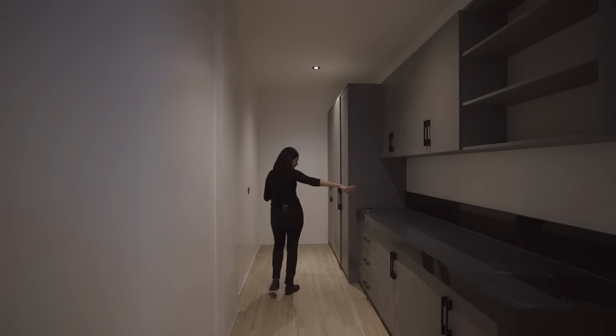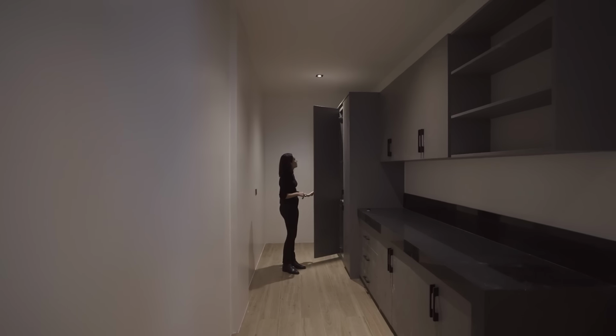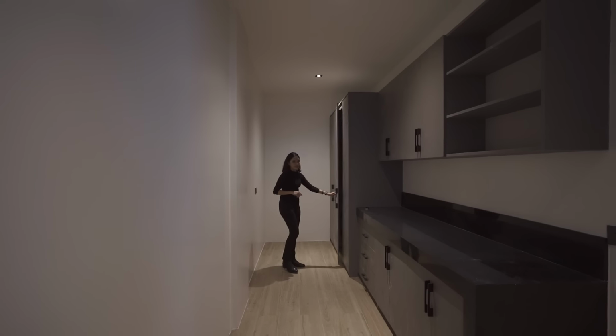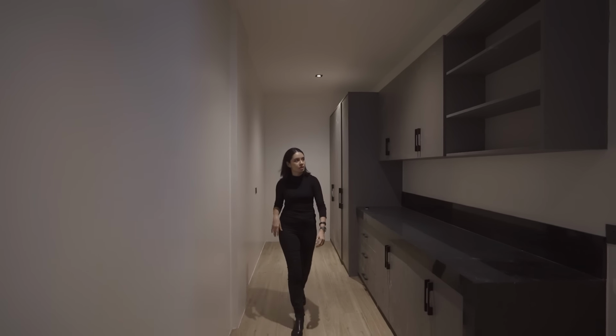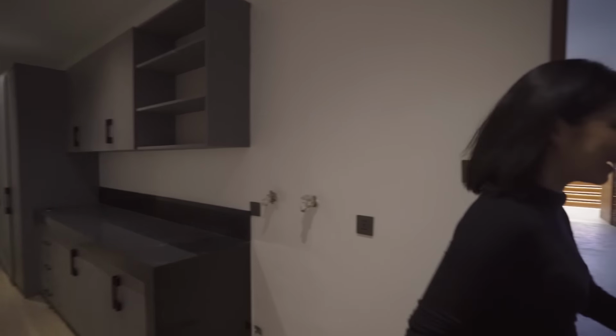So you have lots of counter space, lots of storage underneath and for the cupboards. And then you have, yep, wardrobe. Or actually just, you know, place where you can store linen, etc. It's up to you. But you have a dedicated laundry room.